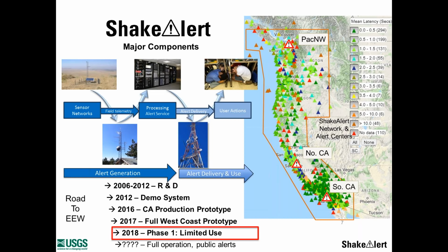The text down at the bottom is basically a history of how we got to where we are today. The USGS began funding research and development in early warning in around 2006. We went through several cycles of demonstration and then going into production prototype mode, first in California and then in 2017, a full West Coast prototype. And this year, we have turned the corner on a significant milestone that we're calling phase 1 of limited use.